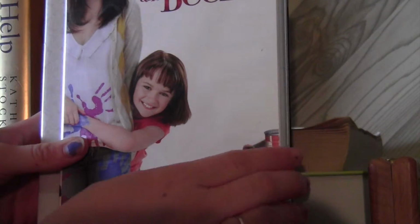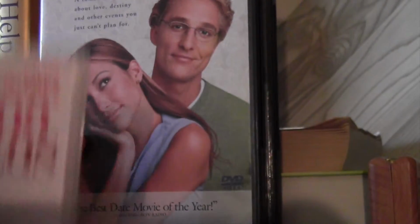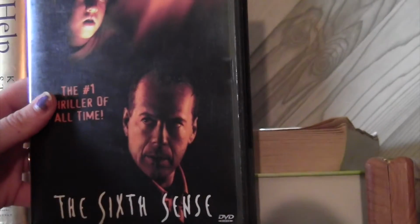This is irrelevant. I have Lysol as like a bookend. I don't know why, don't ask. I have a collection of movies over here. These are kind of just my movies that I have bought myself. So we have Ramona and Beezus, The Wedding Planner, and The Sixth Sense.